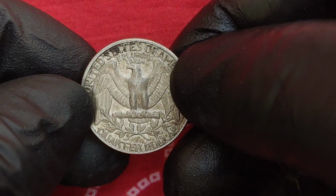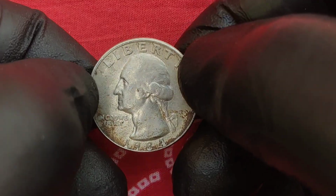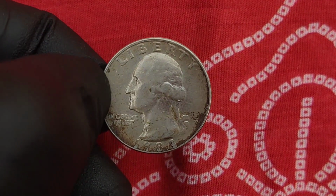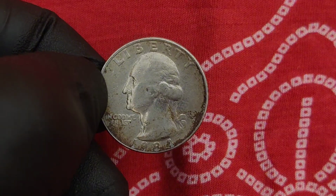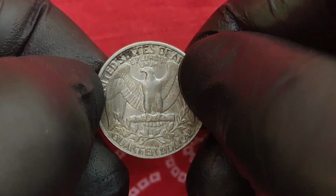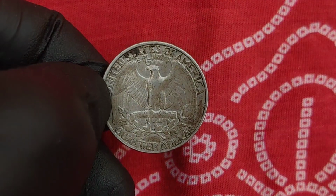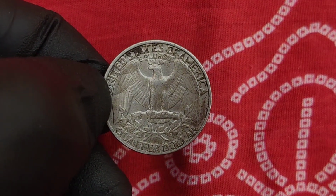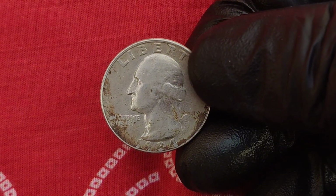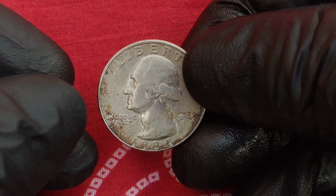Think of it like a fingerprint. No two 1984 no mint mark quarters share the same pattern. Each one is a one-of-a-kind relic of minting mystery. The obverse, or front side, features the timeless profile of George Washington, framed by those soft brown layered waves of copper and nickel that blend like aged bronze. Under certain light, it reflects golden undertones that shimmer beautifully.